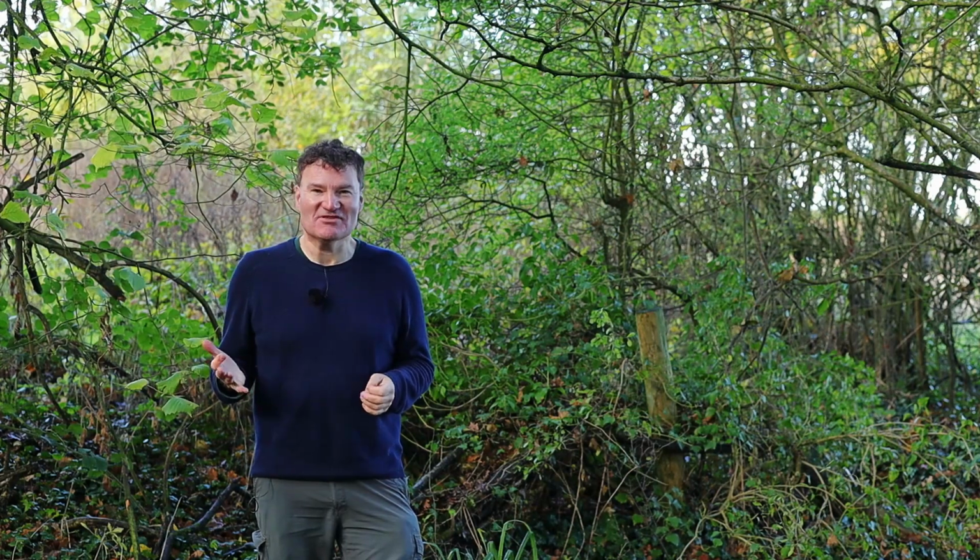Now, just like air fryers are being talked about at the moment to help us to save money with those big energy bills, another thing that's often talked about in terms of woodland, particularly around the autumn months, is forest bathing.